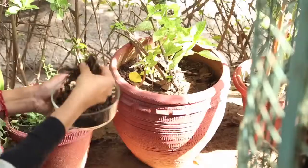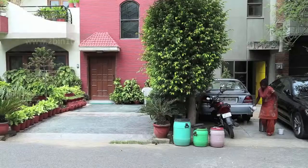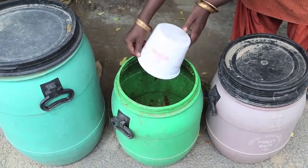You really don't want to see the community wasting that resource. So we decided to give it a push and go ahead for a solution which would work at a community level. Nirvana Country follows the popular 2-bin 1-bag system for 3-way segregation of household waste. The small green bin is for the kitchen waste.